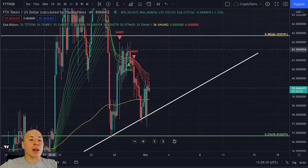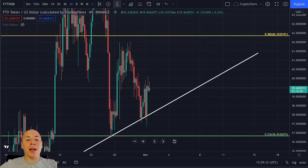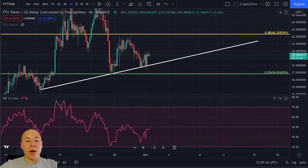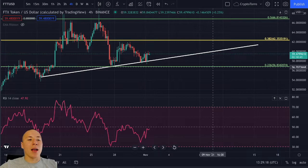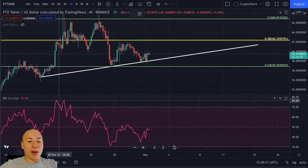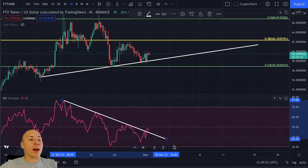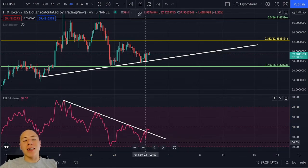Lastly, I would like to discuss the RSI. If we take a look at the RSI on the 4-hourly time frame, what I think is of utmost importance is that we are actually breaking out above this descending resistance on the RSI. This descending resistance was a descending resistance for quite a while on the RSI, and right now we are seeing this breakout above it.